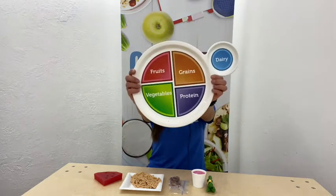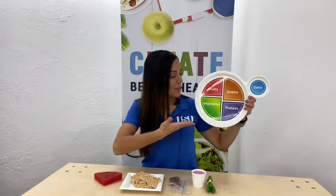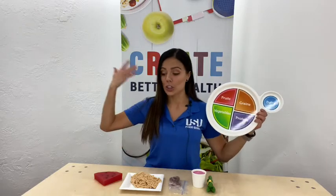Let's review what we talked about last class. We talked about something that is a healthy eating tool. Do you remember what this is called? Hopefully you remember this is called MyPlate, and MyPlate serves as a healthy eating tool. It helps us to know what foods we should be putting on our plate for breakfast, lunch, dinner, and even snacks. These foods are loaded with vitamins and nutrients that help your body to grow big and very strong.